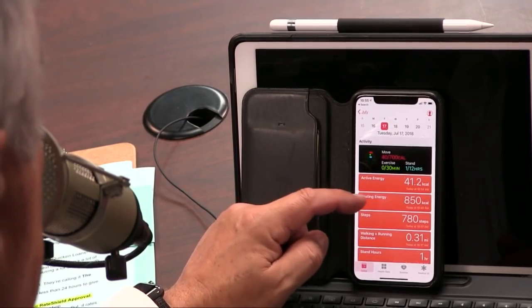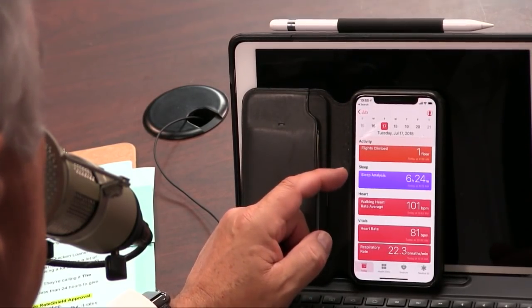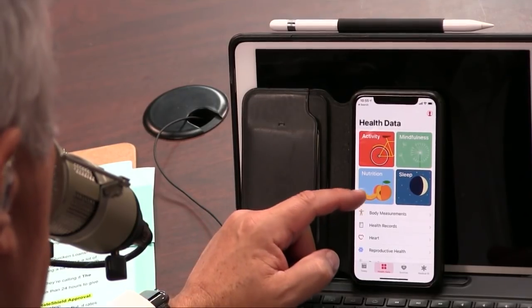It makes more sense on the iPhone because you have all those sensors in the iPhone. You don't carry your iPad with you all day long. You could see active energy, resting energy, how many steps I've taken today, walking and running distance, how many hours, how many times I've stood. My sleep analysis is even in here, which is kind of amazing. So you tie it into other health devices as well.